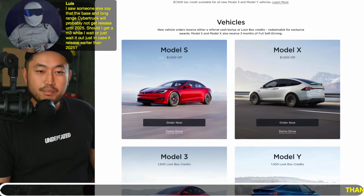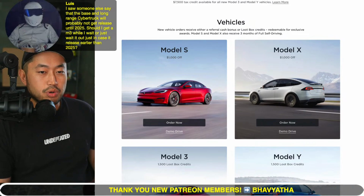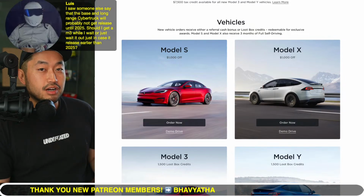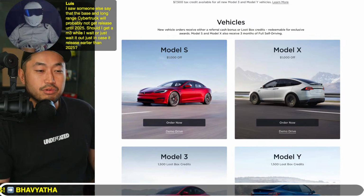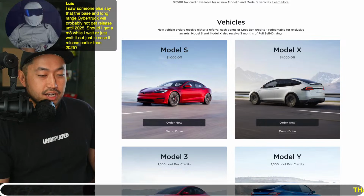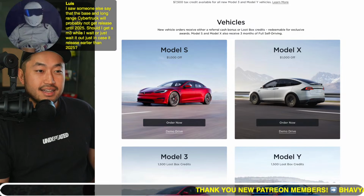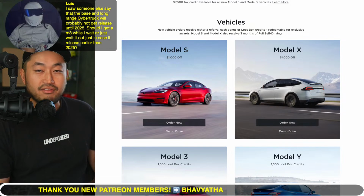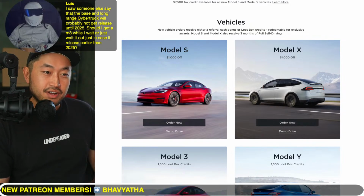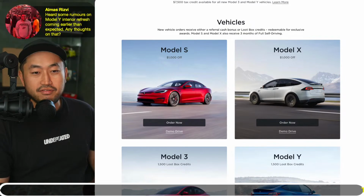Luis asks: I saw someone say that the base long-range Cybertruck will probably not get released until 2025. Should I get a Model 3 while I wait, or just wait it out in case it releases early? Depends on what number Cybertruck order you are. If you're interested in finding what place you are in line, we've got a video on the channel where you can find a website to check. I mean, it's a guesstimate, right? But if you're further down the list, if it's going to be 2025 anyway, then yeah, you could get a 2-year lease on a Model 3 or even buy one, taking advantage of the $7,500 federal tax credit plus all the different incentives right now. That would make a lot of sense, especially if you need a vehicle.